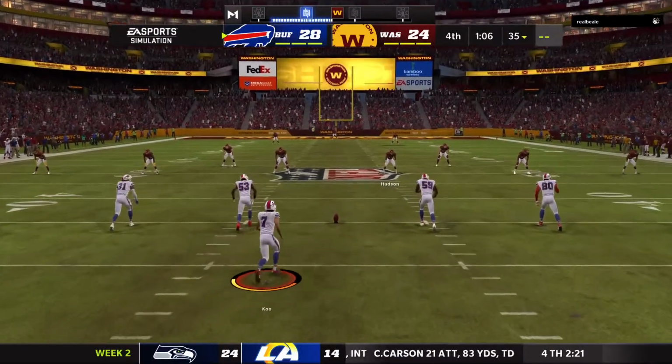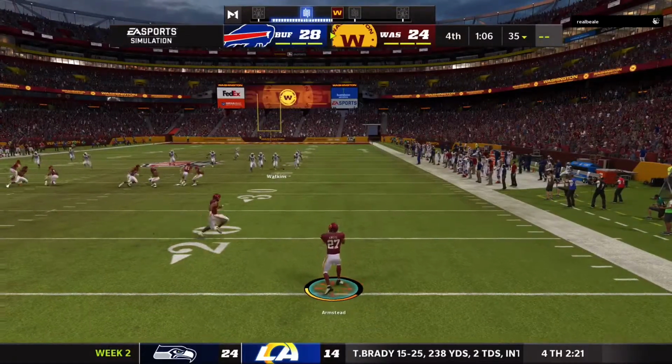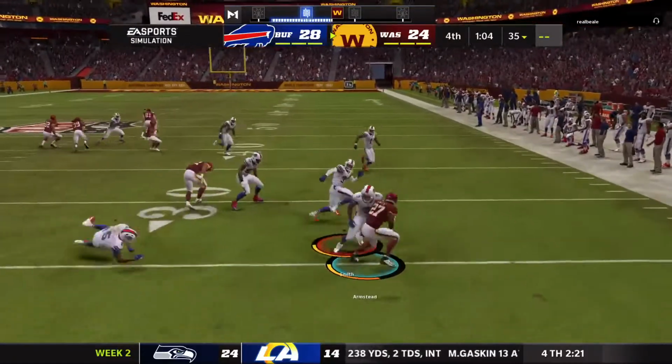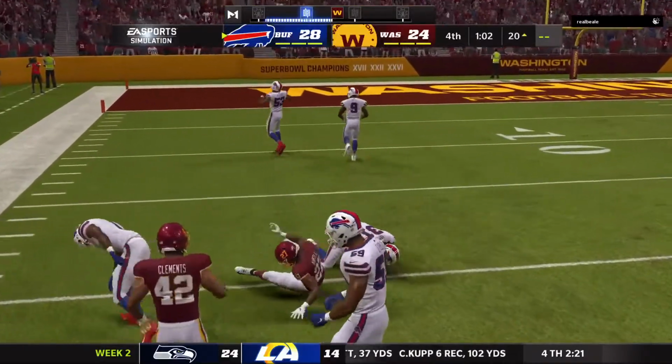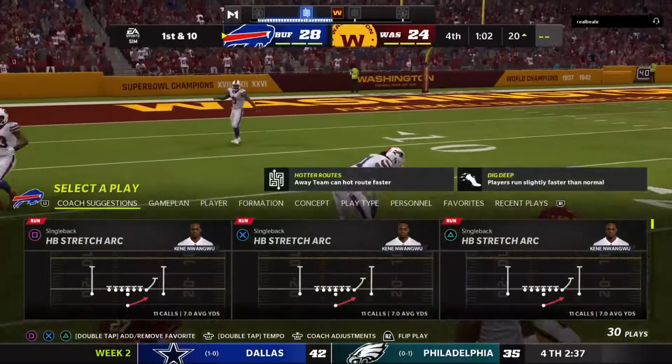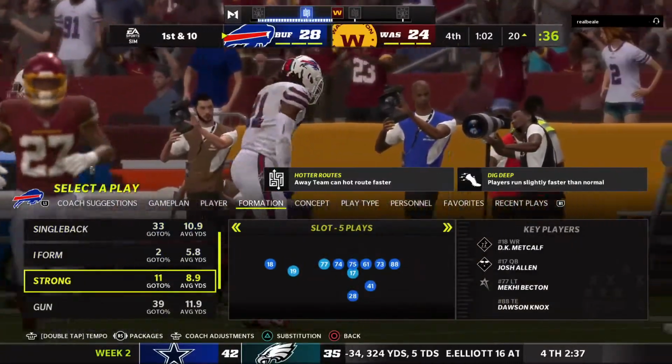Following the touchdown, here's Koo to kick off. And a short kick taking it now on the return. Oh no, the ball is loose. Now this is picked up by the Bills. And this drive will start on the edge of the red zone at the 20-yard line. So problems there on the return.